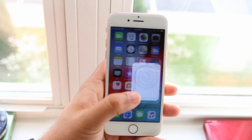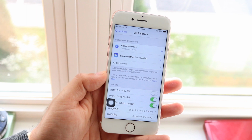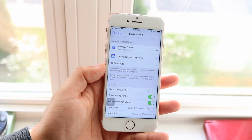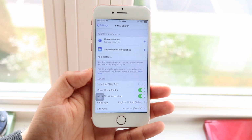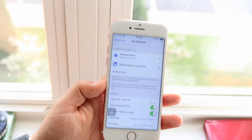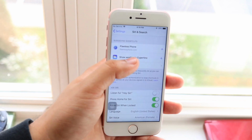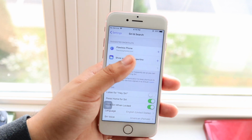But one thing I did look at was Siri shortcuts. If you go into settings and scroll down to Siri and search, you are able to get into Siri shortcuts. I don't remember if you were able to get into that in earlier betas, but you are able to get onto it now. That's pretty cool. You can do whatever you want with it. You can show your weather wherever you're at. I'm not even in Cupertino, so I don't know why it shows that.